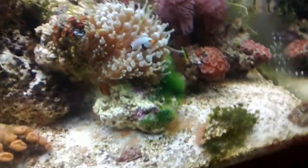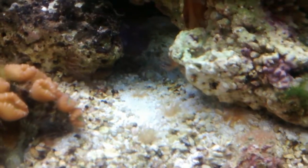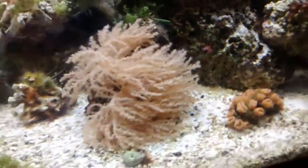I know a guy who's got some dragon's breath, so I was hoping to get some of that, maybe plant it over in the corner. I've got plenty of zoanthids to trade with the local people, and I've also got lots of little candy cane frags and plenty of Aiptasia. If anybody wants some Aiptasia, just give me a call and we can work something out.